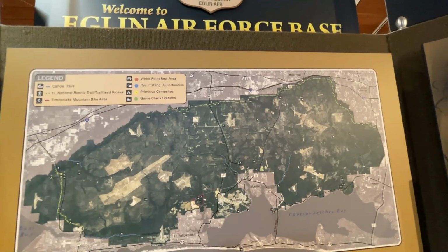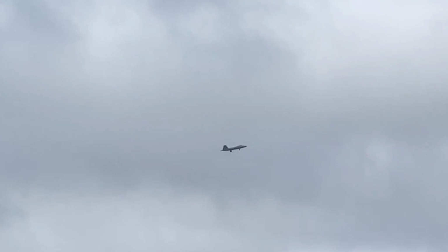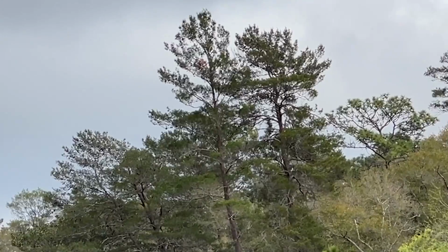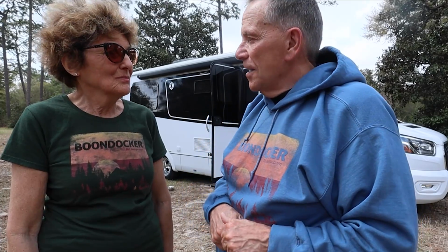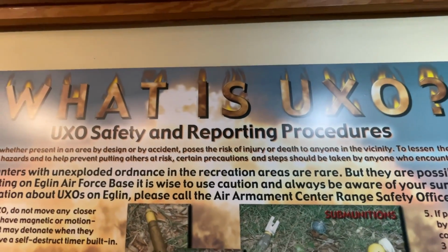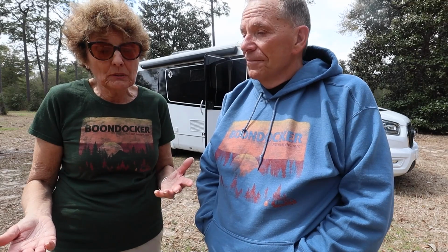This is a huge area. It's monstrously large in size, and it really is a bombing range. All around us, you're gonna hear planes, and at night, sometimes we hear munitions going off. They're not dropping bombs here, but you do have to go through a safety course about something called UXO. You know what that stands for? No. Unexploded ordnance. If you want to camp here, you have to get a permit. And before you can do that, you need to watch a 7-minute video about what to do in case you come across an unexploded bomb.